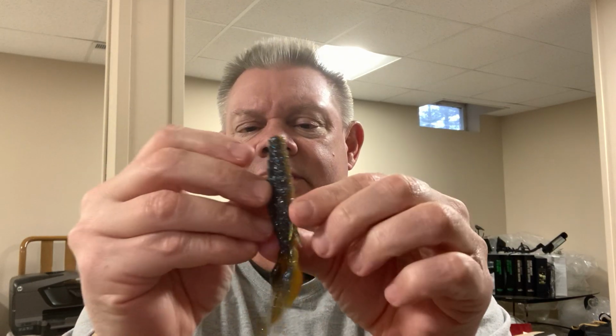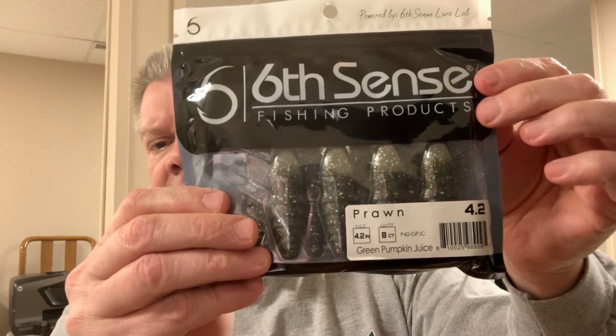That is nice. I love that orange belly. Love it, love it. That is a killer color for a flipping bait right there. I can't wait to throw this one. But that's the Mud Belly Burst in the prawn, which is stroke across 3.3 inches. This is 4.2. So I can get my 4-aught hook in this. Oh, let's see. The green pumpkin juice. There you go. The green pumpkin juice in the prawn.